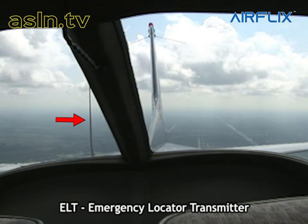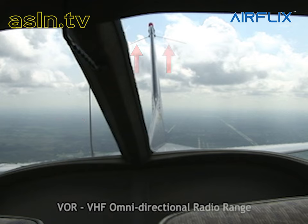This antenna here is for the ELT, or the emergency locator transmitter. The ELT activates when there's a traumatic force to the airplane. It sends out a signal on 121.5, which basically allows emergency services to track the position of the airplane down. The antennas on the tail here are for the VOR receivers for navigation purposes.